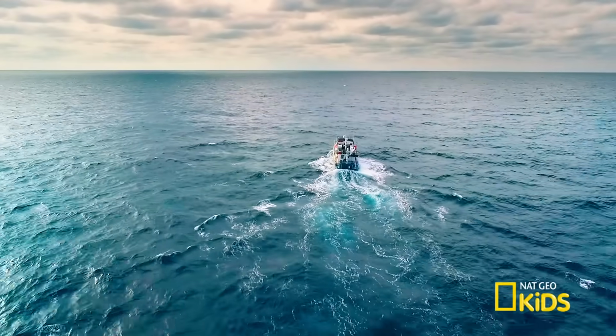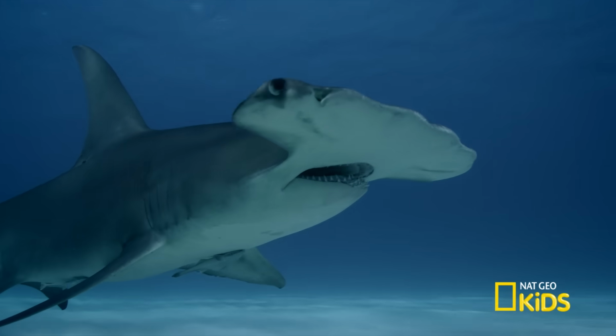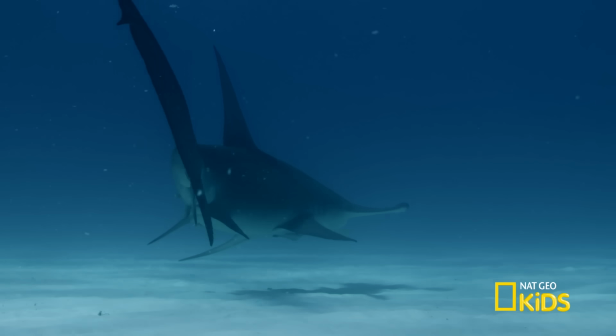Shark researcher Dr. Neil Hammerschlag has devoted his career to studying massive predators like the Great Hammerhead. The thing about hammerheads is they're arguably one of the most recognized species on the planet. Its features are so pronounced just looking at it, but it's not a species that will come up to you. In order to interact with it, you've got to earn it.